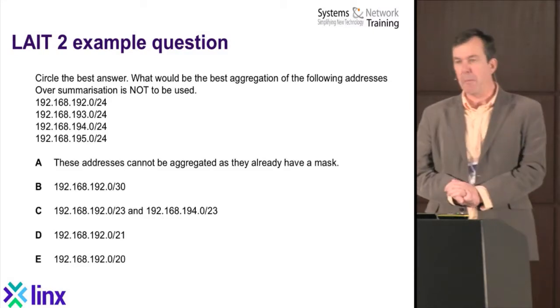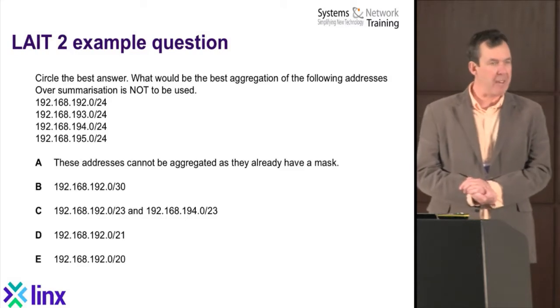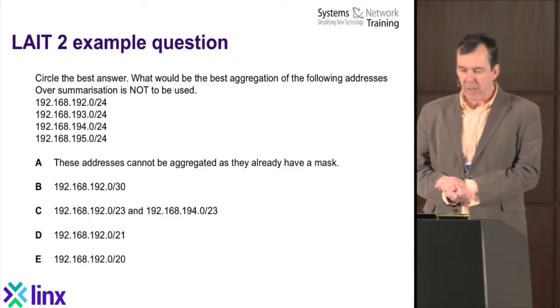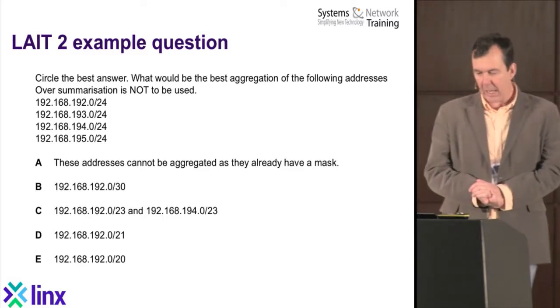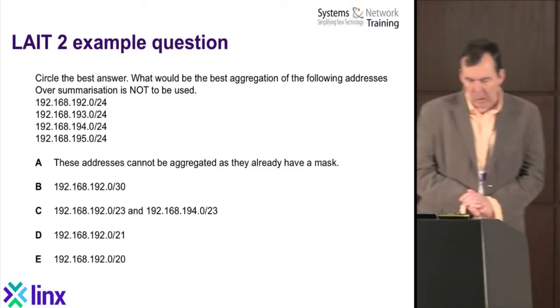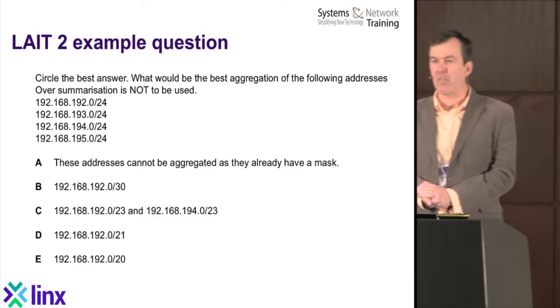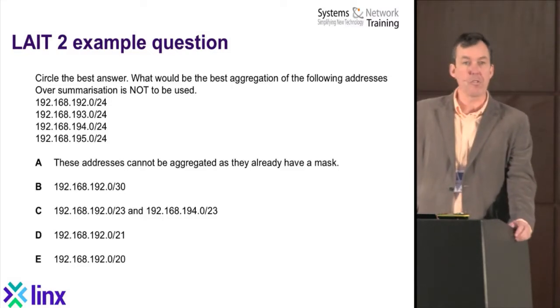In LINX2, we move more on to routing, and with routing, we have subnetting, and the idea is you should be able to get things like this. Within the time that I've already been speaking, I'll speak a little bit longer on this. The idea is circle the best answer, only one correct answer. Is it A, B, C, D, or E? Note the second line is important. Over-summarization is not to be used. So given that, what's the answer, anyone?